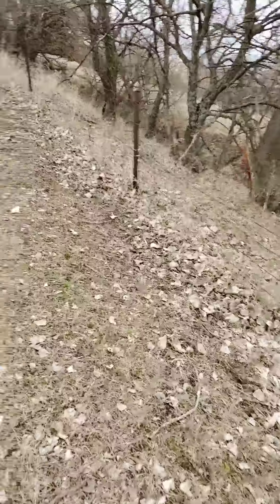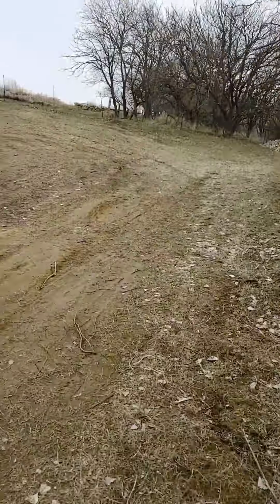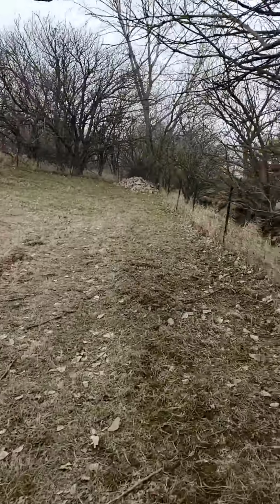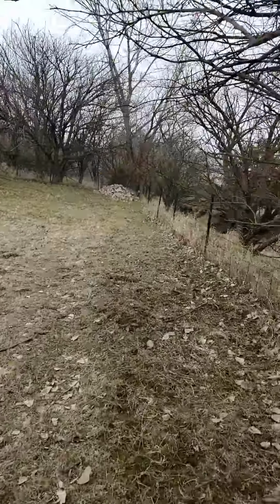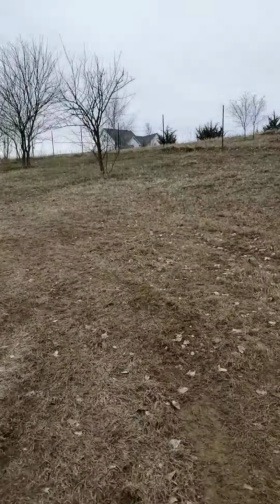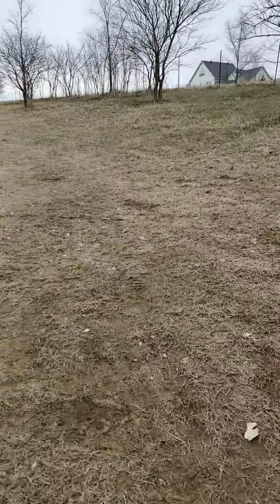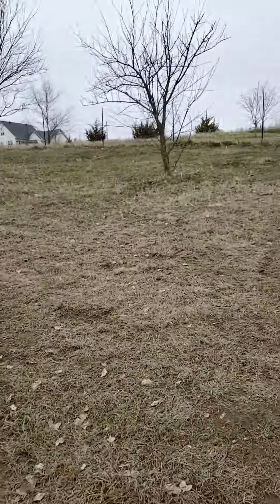Just walking up here. This is a stone pile that was here when we came here, which was a long time ago. And they're really just there for no purpose. As you can see, it's tire marks because my brother, he likes driving a lot. There's our neighbors. There's a fence because our animals used to get up there a lot.